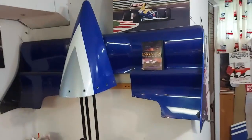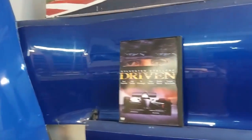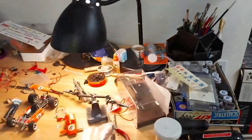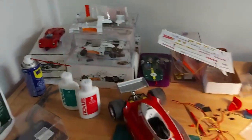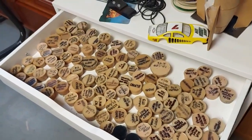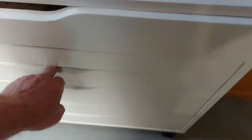Here's another Indy wing. This is carbon fiber. Again, I acquired this because I knew the physical effects guy who did the movie Driven. Little work table, a few projects on the go, more rejuvenation and repair, and then some kits that I've got to get to. Loads of stuff. Let's see, what do I got over here in my cabinet here? Been into slot cars a very long time, and the only way to keep going with slot cars was to create my own tires. First thing to go. So lots of open projects. It just goes on and on. Bits and pieces everywhere.